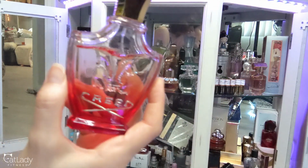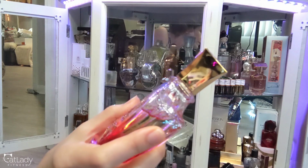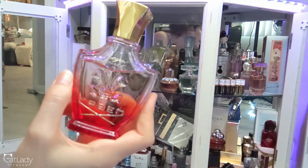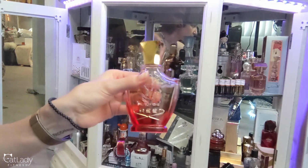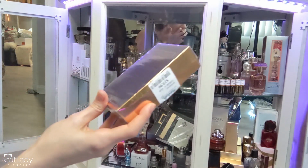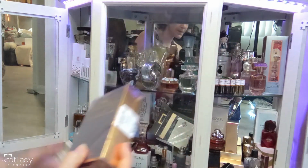Definite favorite, Royal Princess Oud. This might be my most expensive bottle. I'm not sure. I would wear this all the time. I need a backup bottle of this. I'm not sure if it's going to go anywhere, but it's a definite favorite. Here is Nirvana Amethyst again. I have a backup bottle of that.